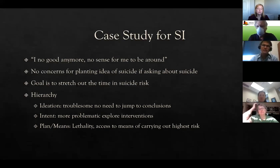One of the key things when you ask about suicidal ideation is that it doesn't plant the idea into their head. These depressed patients that are suicidal have been thinking about suicide already. So asking about it is not going to plant that into their head.